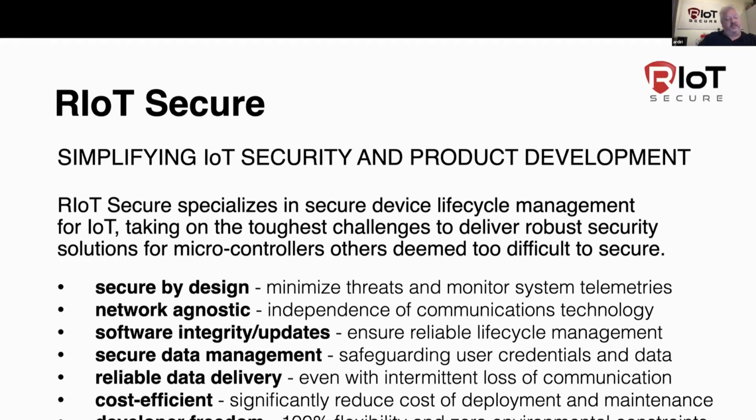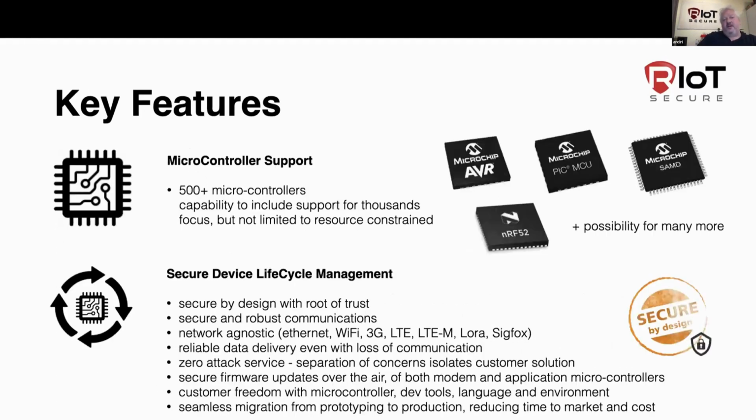And the great thing with this is that right now we support about 500 microcontrollers. This is a wide range of AVRs, PICs, a whole bunch of Nordic Semiconductor, and even the more recent SAMD microcontrollers, all the way up to the SAMD53 or SAME53s, which I know I've seen a couple of AI models running on at the last embedded conference I went to.